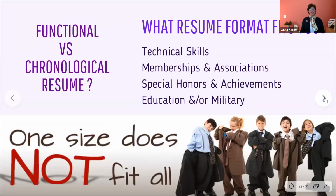So here's the thing, one size does not fit all. What works for you might not work for your friend sitting next door. A chronological resume is probably 90% of what we see in today's world, but a functional resume could make sense. A functional resume would make sense if you've been a job hopper and you've hopped from job to job to job. Maybe you want to highlight some of your skills and qualifications up top. Maybe you want to highlight some of your accomplishments there. And maybe at the bottom, you might want to put your jobs.